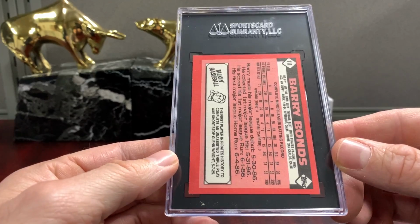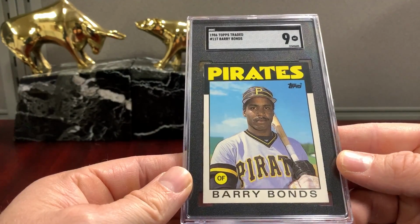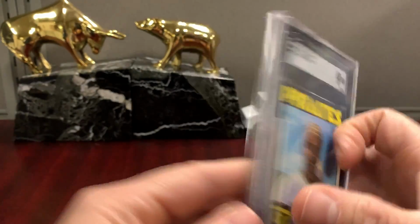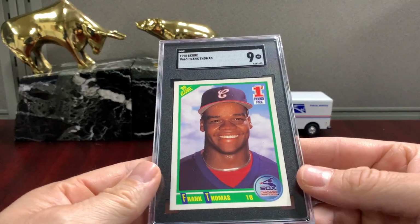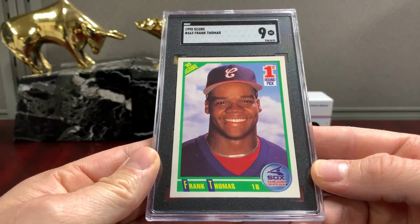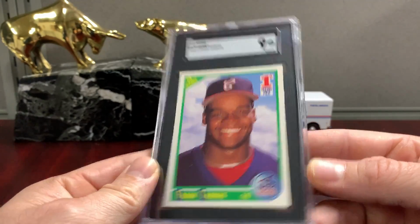See how the centering's pretty rough on the back. And I know SGC's tougher on the back centering. But this is a fantastic looking example. I might keep that one in the PC. Always looking at the card over the grade. The technical grade. Here's a Score and a 9. Not bad. I wouldn't say this is Frank's toughest rookie to grade, because it's all white.